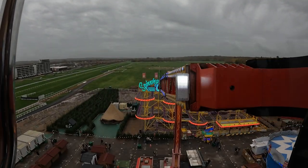Whee! A little bit of a squeaky boost for this one.